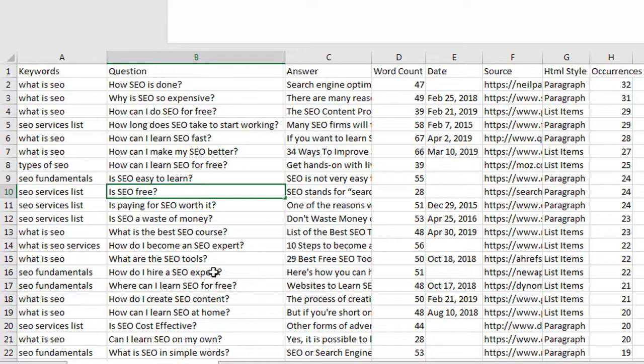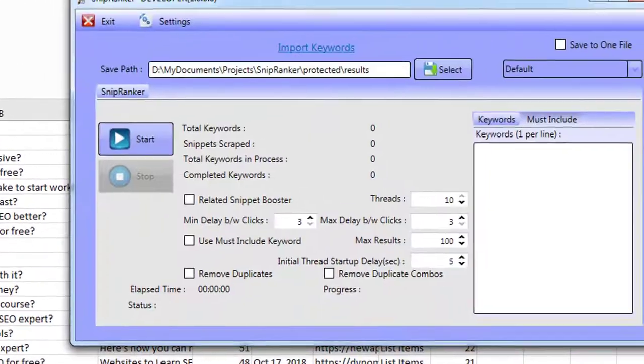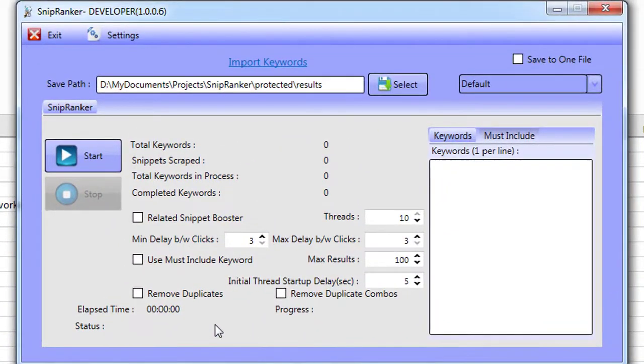Now let's take a look at the software. With the Developers Edition, you'll be able to work with 2 new features that make SnipRanker 100 times more powerful than your current version: the Related Snippet Booster and the Remove Duplicate Combos.